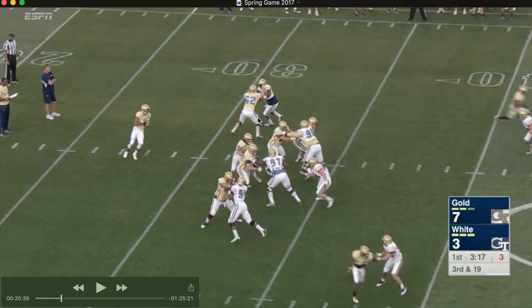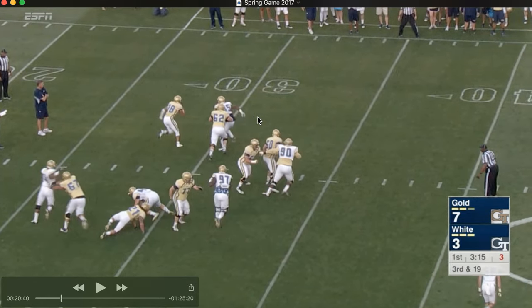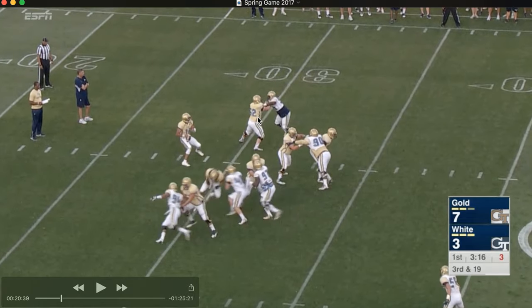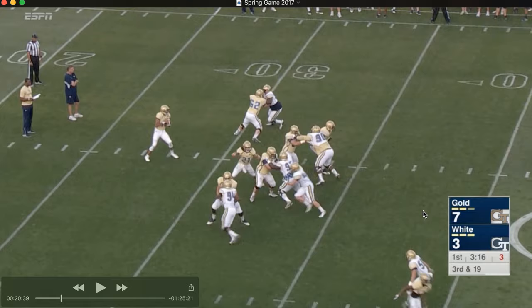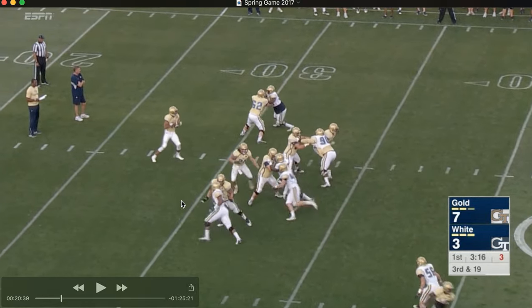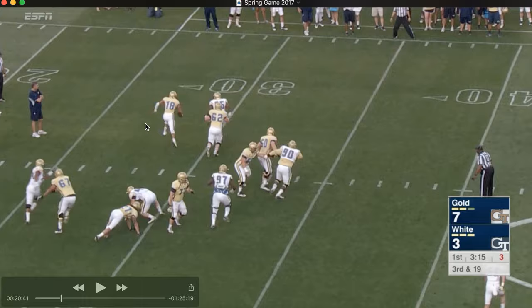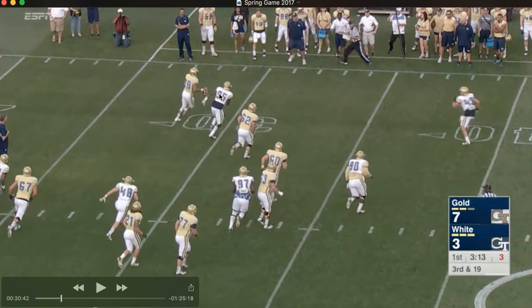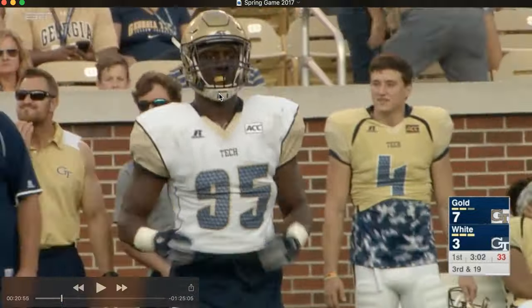A pass play. See if everybody gets picked up. Everybody looks picked up. Quade taking his guy down. I guess no one is open. This guy is still running downfield right here. Looks like he's leaking out here. No one there. Takes off. Needs to go ahead and try to throw it away.